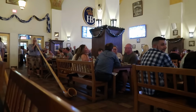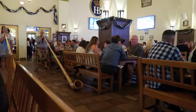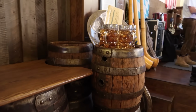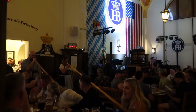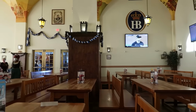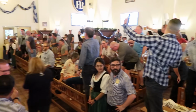The Las Vegas location offers a taste of Bavarian culture, beer, and food, and it's particularly famous during the Oktoberfest celebrations. I believe this is our 4th or maybe our 5th time here. It's become a tradition for Eddie and I. Hofbräuhaus Las Vegas is designed to recreate the traditional Bavarian beer hall experience, and they do such a good job. It features wooden tables and benches, live music, servers that are dressed in traditional Bavarian attire, and the ambiance is very lively and very festive.